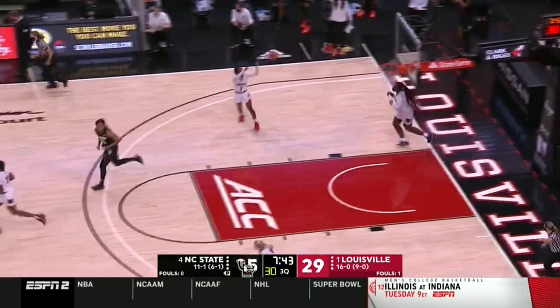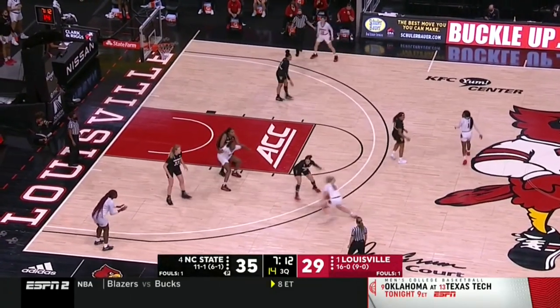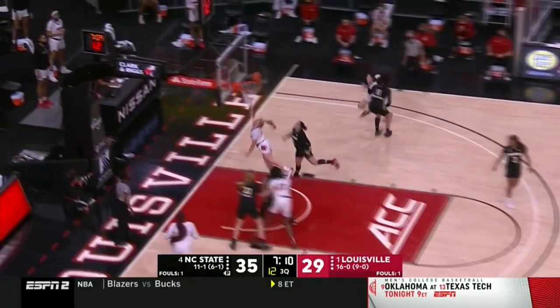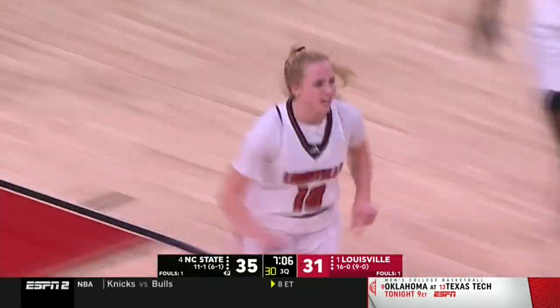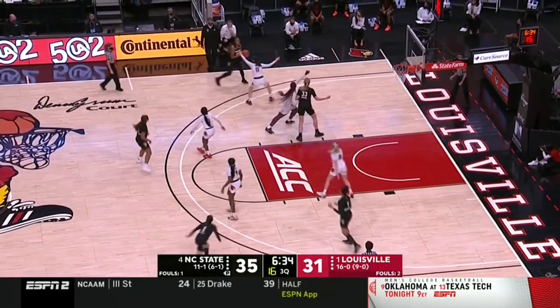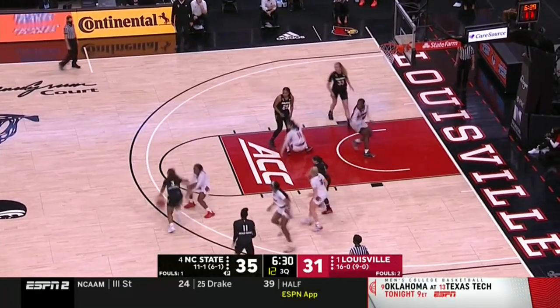Brown Turner hits the 3. Both offenses struggling to find a rhythm. Van Lith. Oh, skating right around Perez. What a take from the freshman Van Lith. Beat her up as she would try to go in and move through contact. You see her using that big strength she learned from Dad Corey.